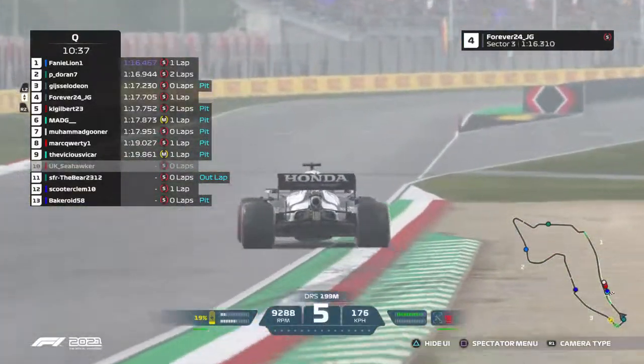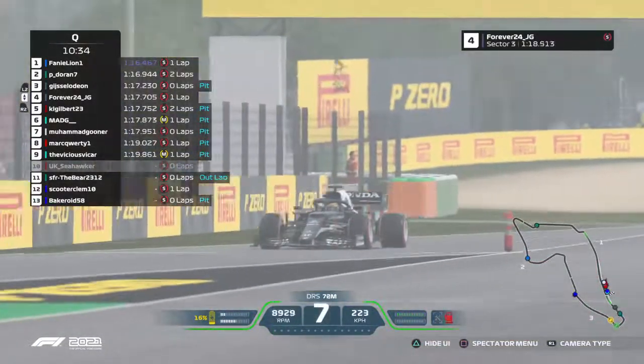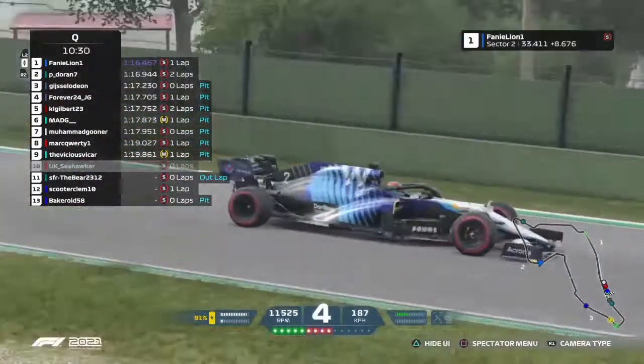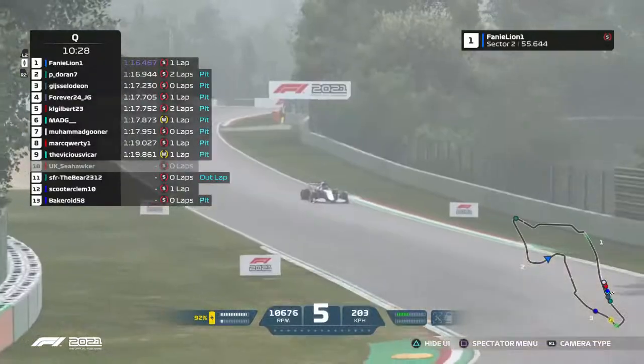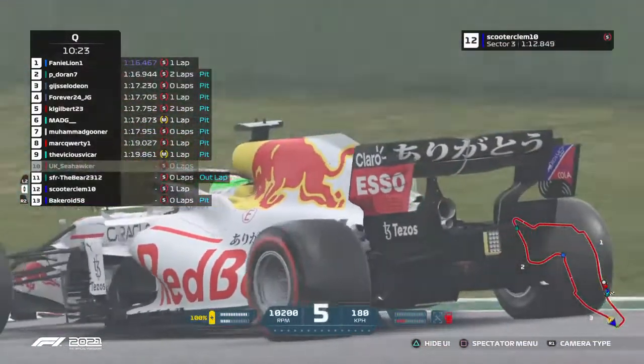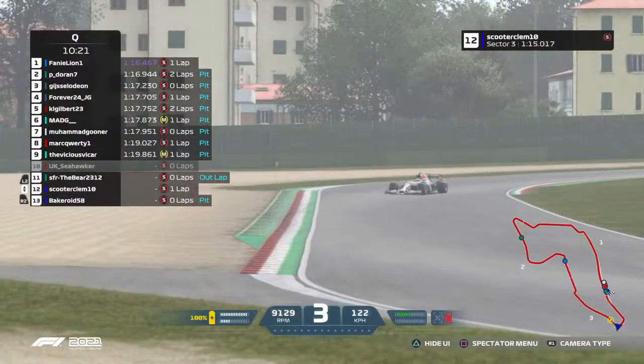I think Tim is coming into the pits. Most cars into the pits now. Fanny line should also be on his in lap. Let's see if Scooter Clem... No, Scooter Clem has invalidated as well.